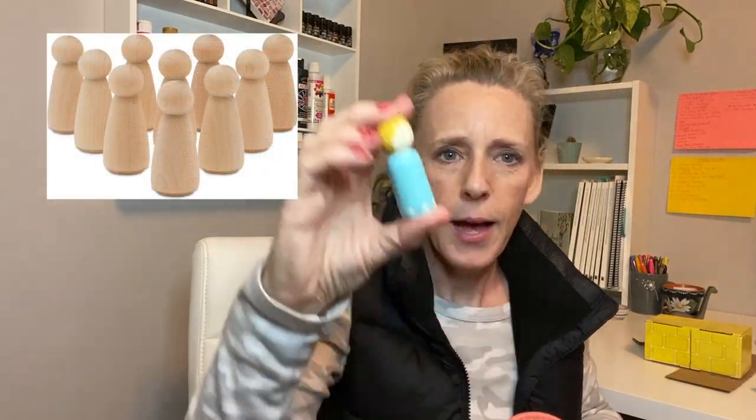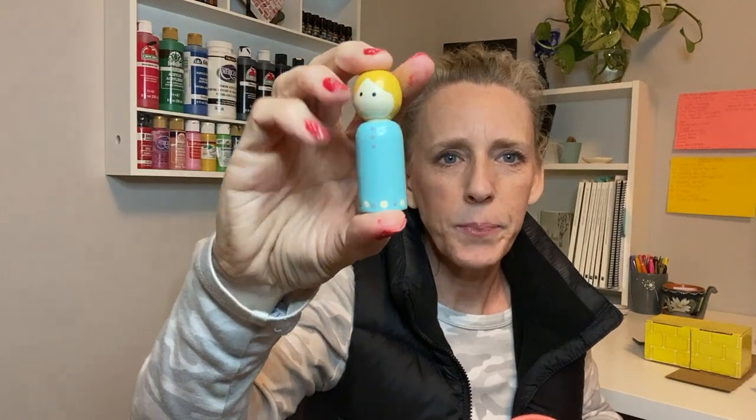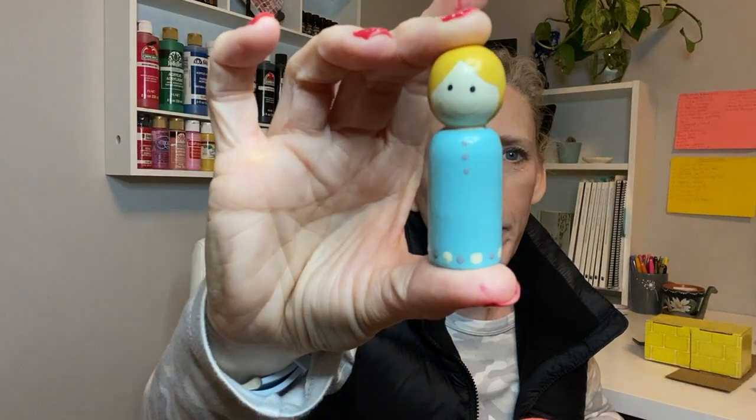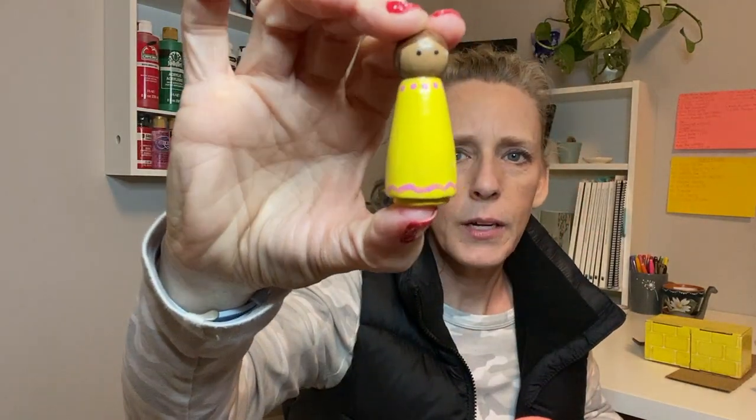Some people include figures too. And I did not get those plastic ones from the teacher store. I actually bought these little wooden peg dolls, I think they're called. And they came just like raw wood. And then what I did was I painted them. Really simple, just some clothes, a little pattern on the bottom. I gave them eyes, but I did not give them any mouth or anything like that. And then I just did them in different colors.